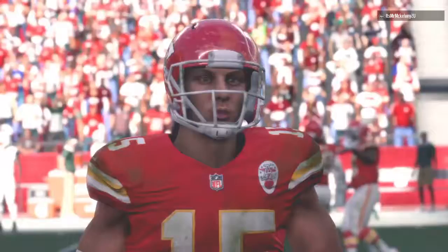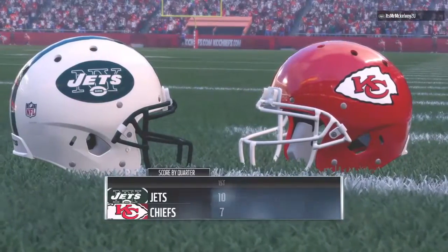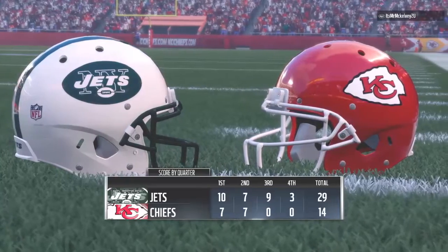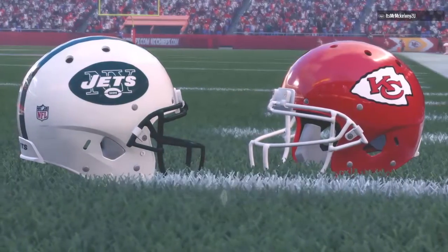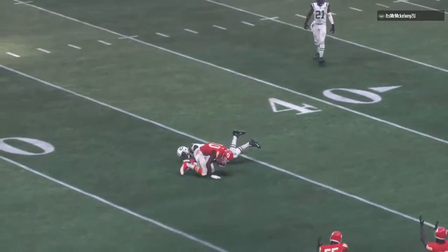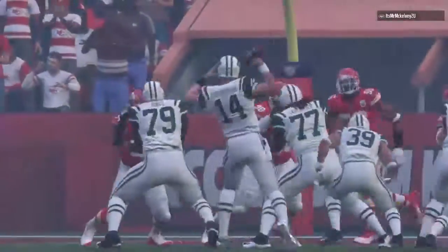So for the Jets, the win moves them up to 5-2 now on the year. And they'll head back home next week to take on the Baltimore Ravens. Meanwhile, for Kansas City, they fall 2 games under 500 now at 3-5. And they will get a home date next week against the Los Angeles Chargers.